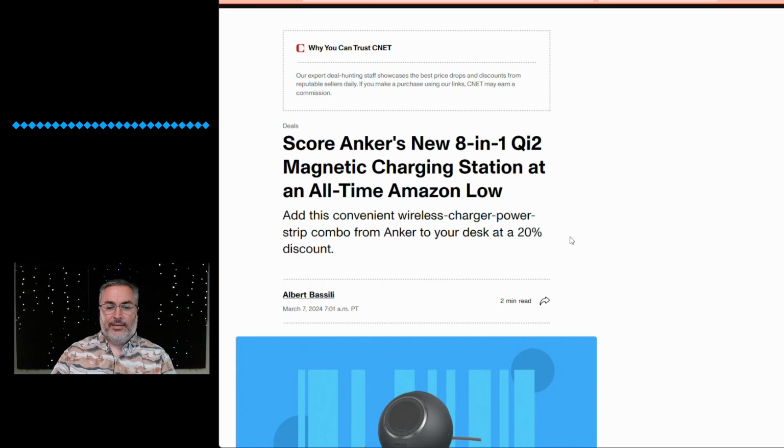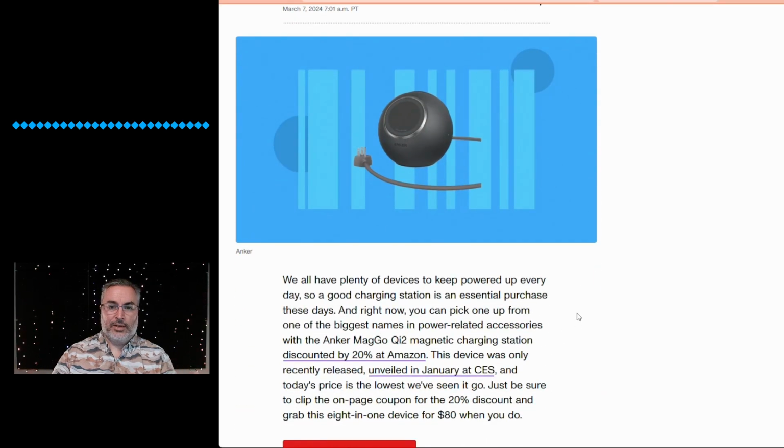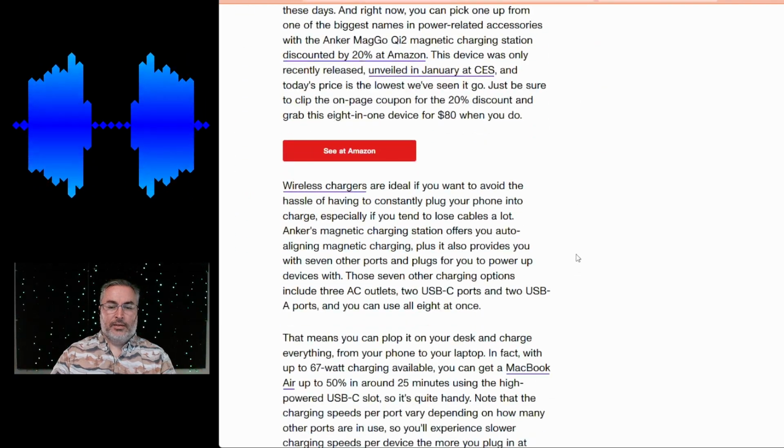Albert Basili is the author of this. It says, add this convenient wireless charging power strip combo from Anker to your desk at a 20% discount. I don't know what the price is ultimately going to be when you actually go and look at it. This little thing here actually looks like a desk reference speaker, but it is a magnetic charging platform. You just walk up and set your phone on it and it'll just stick to it. And on the back of this are additional ports. So it's $80. Oh, okay.